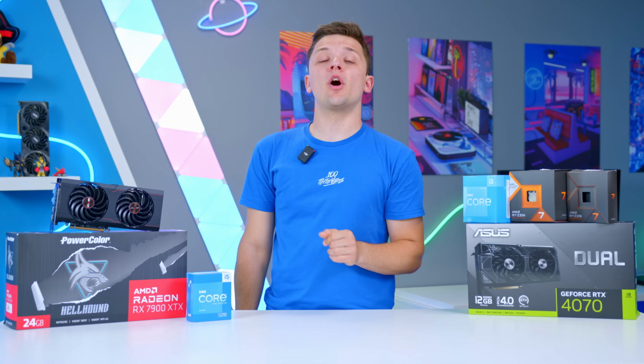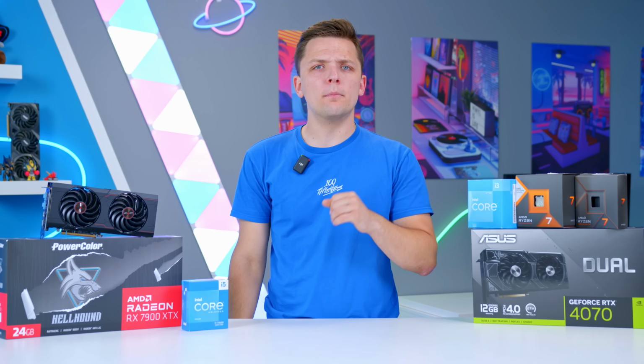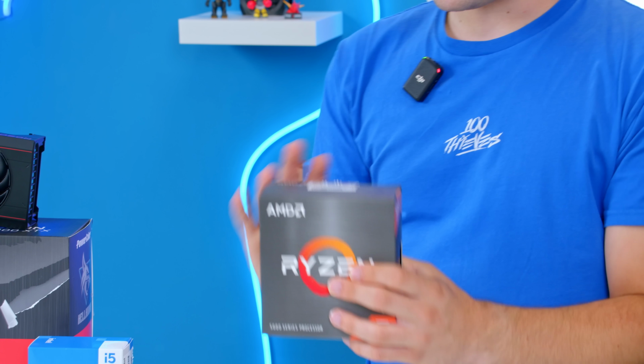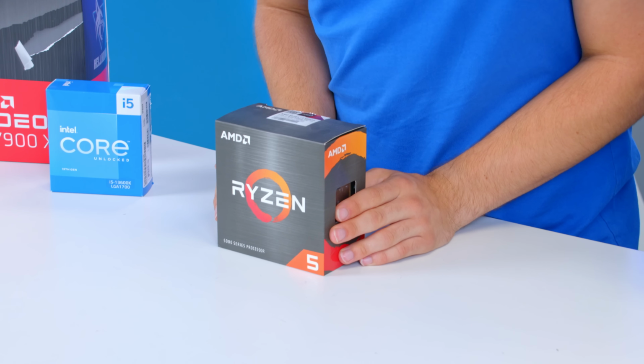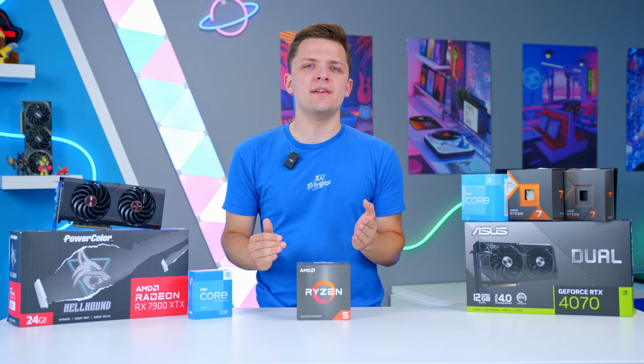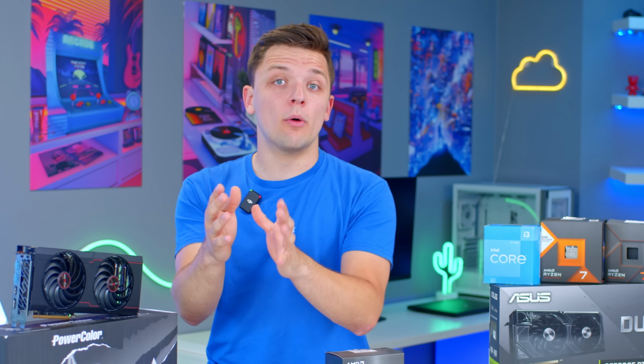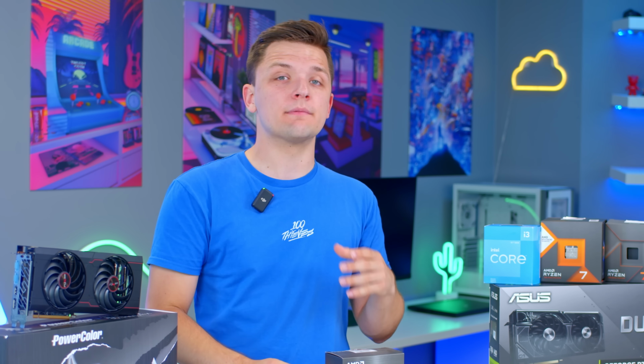But what if you've got more money to spend and want to instead opt to throw $400 on a CPU and GPU combo? Well, that's where this comes in. What I might just title the best value CPU we have seen in years. And this is the AMD Ryzen 5 5600X. Yes, it comes in AMD's last generation Ryzen 5000 lineup, but it's mega cheap right now.